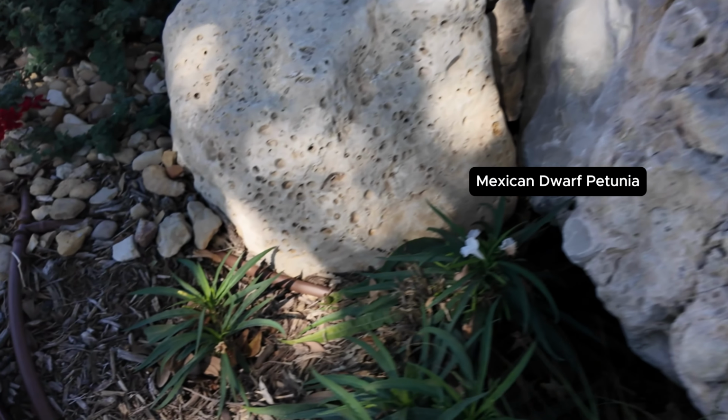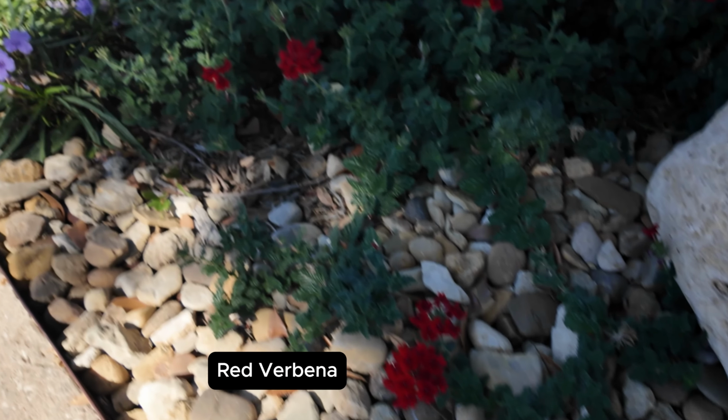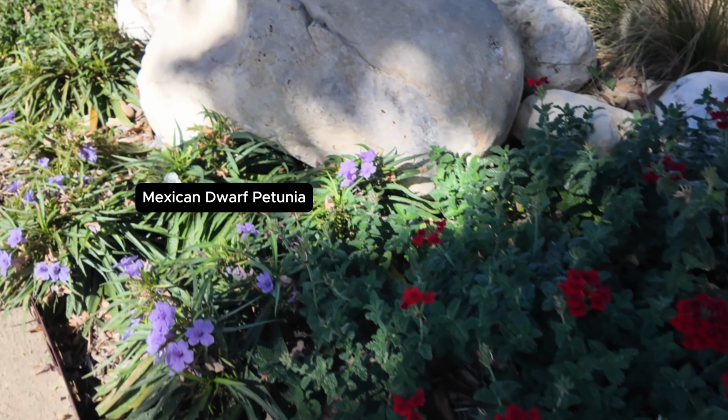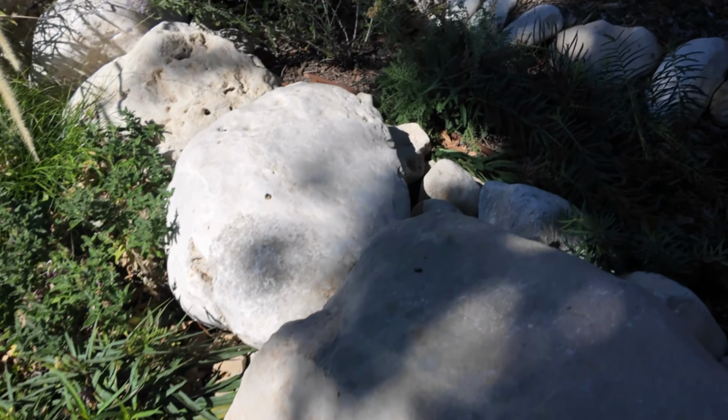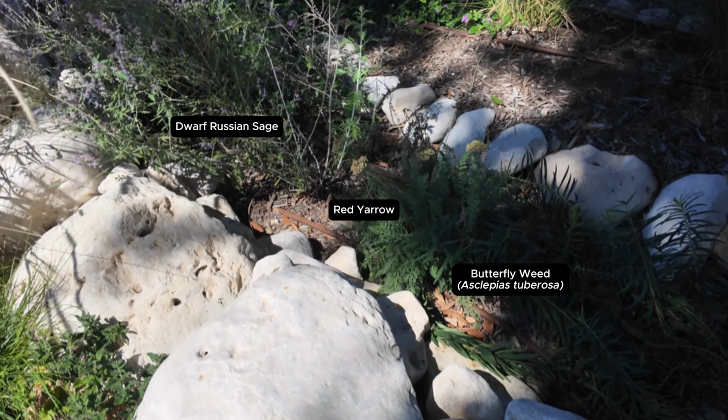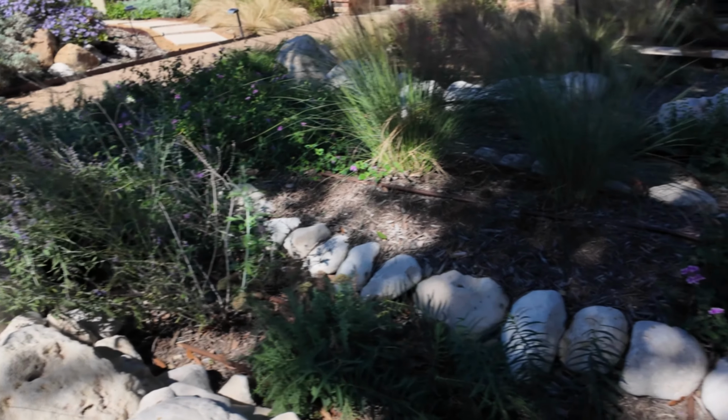Some Mexican dwarf petunia, flowers white, normally flowers purple. There's some red verbena. There's more of the Mexican dwarf petunia right in there. And then this next part is just kind of a hodgepodge of all sorts of different natives. We've got some red yarrow, we've got some butterfly weed.